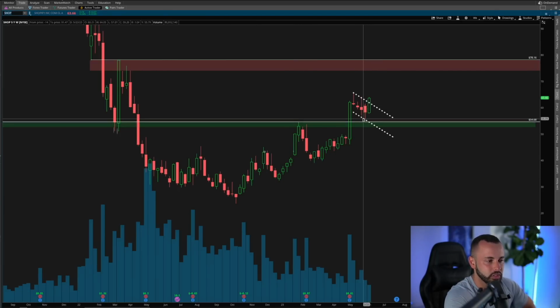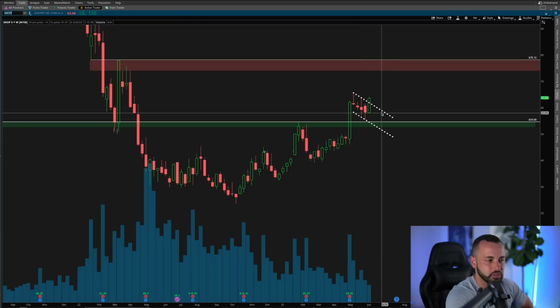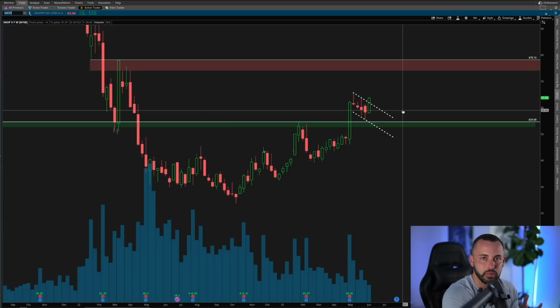We held it beautifully last week on a wick to the upside. This week, you can see we had excitement to the upside. We had bullish action to the upside, and we just recently broke out of this bull flag. And the confidence that I have is what's keeping me in the play. Now, there are technical reasons I'm still in this play, and we're going to break those down in some detail. But the confidence in the trade setup is what keeps me in the play.